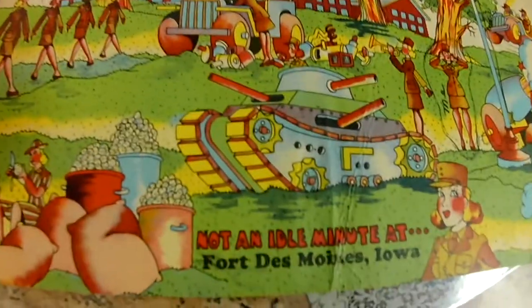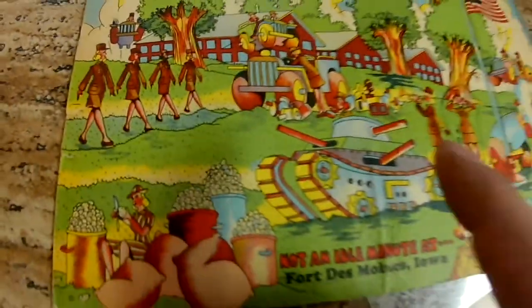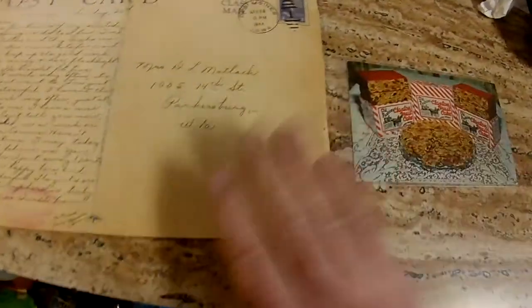I would like to find out who these people are. You can see these are 1944, so we are still at war. Here's, looks like some nurses here. There's someone posing. Now, this is from Fort Des Moines in Iowa. Not an idle minute. You can see all the different cartoon figures. This is a postcard. Look at that. That has got to be the largest postcard I've ever seen.